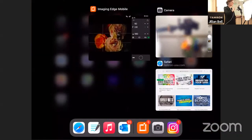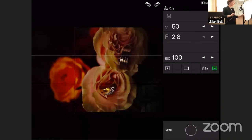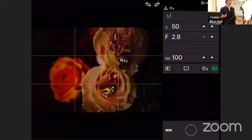Setting wise, we're thinking about this in a couple of different ways. I know this is environmental. I want the bouquets, I want the flowers to be there in essence, but not in detail. So I'm gonna keep my aperture really nice and low at 2.8. I'm gonna keep my ISO low as well, ISO 100. That's just going to help keep very low digital noise, very nice clarity.